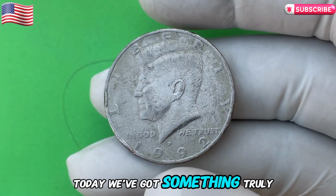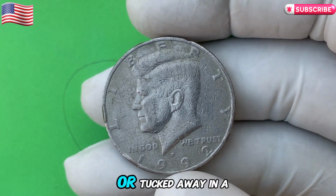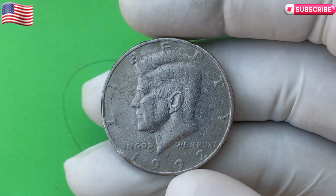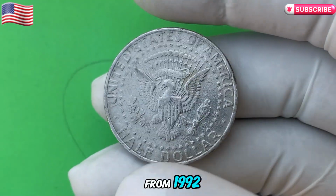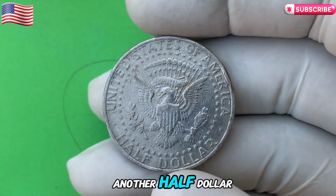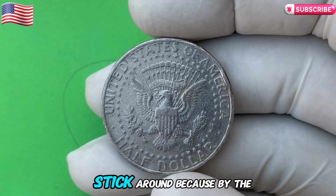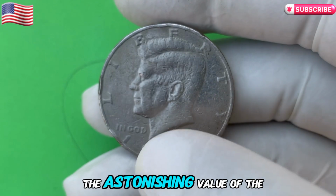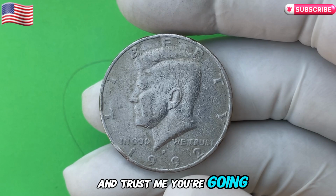Today, we've got something truly special for you, a coin that you might just have in your collection or tucked away in a drawer, and it could be worth much more than you think. We're talking about the United States Kennedy half-dollar from 1992. At first glance, it might seem like just another half-dollar, but there's more to this coin than meets the eye. Stick around, because by the end of this video, we'll be revealing the astonishing value of the 1992 Kennedy half-dollar, and trust me, you're going to want to hear this.